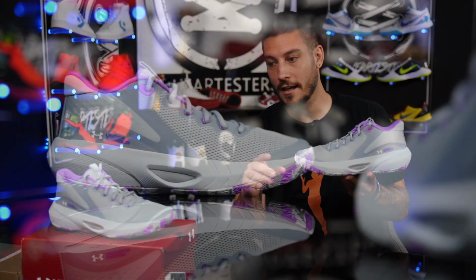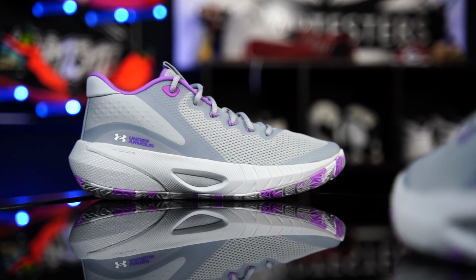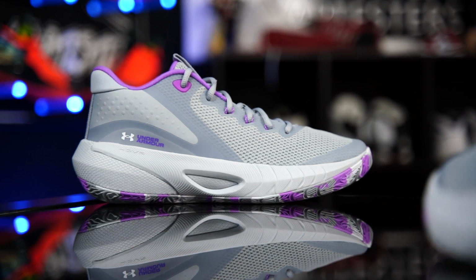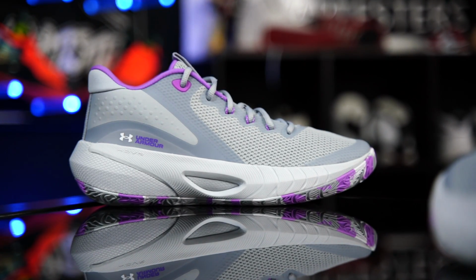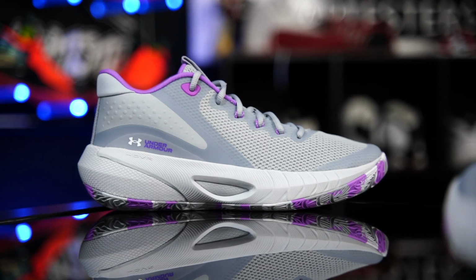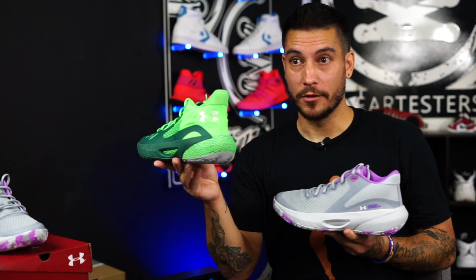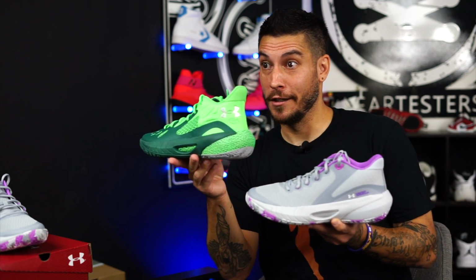Today we got a detailed look at these bad girls, possibly. I don't know. I haven't played in them yet. But this is Under Armour's, is it their first women's specific basketball shoe? I believe so. And their name is the UA HOVR Breakthru. I keep wanting to call them the HOVR HOVR 3, so that's my fault. Or it's actually not. It's their fault. They look the same. But these are interesting, so we're going to talk about them.